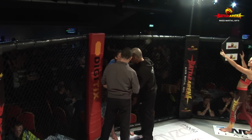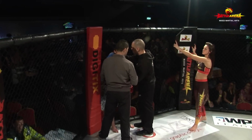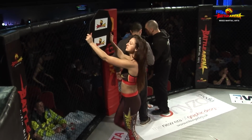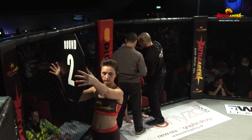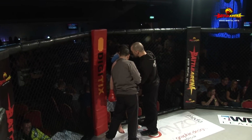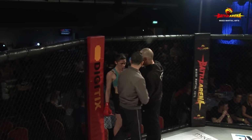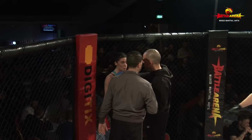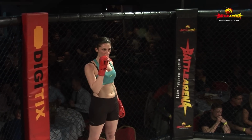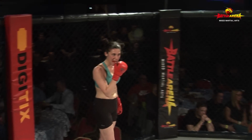Neither girl offered too much in the stand-up exchange, but then once we hit the cage, that was where most of the action took place. Tina did start the round with a big right hand though. Didn't really see that from her later on when they separated. I expected to see a bit more from her after that fast start. But let's see if either girl changes her tactics for the second round.